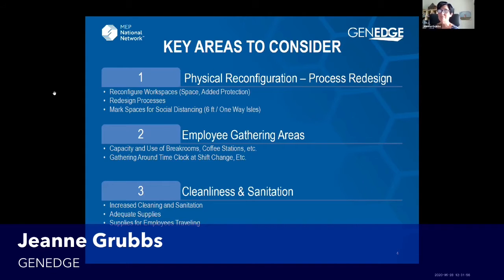Sometimes that's not always feasible. Sometimes you have to be within a few feet of the person next to you, and you can't keep that 6 feet. They are using masks. They are using face shields when they can get them. They are marking spaces when they can for social distancing.